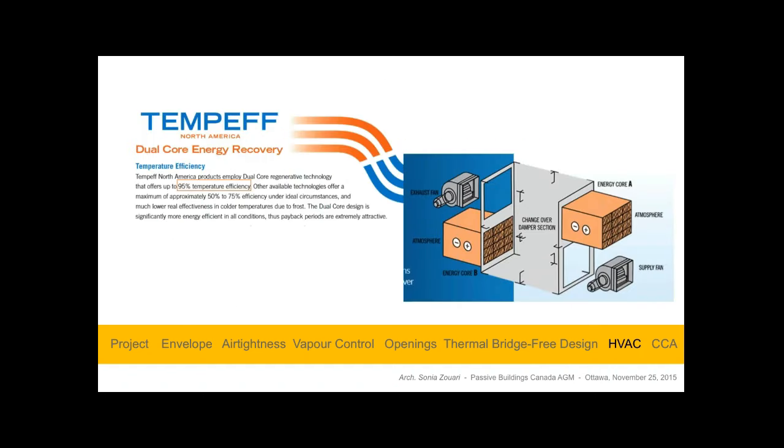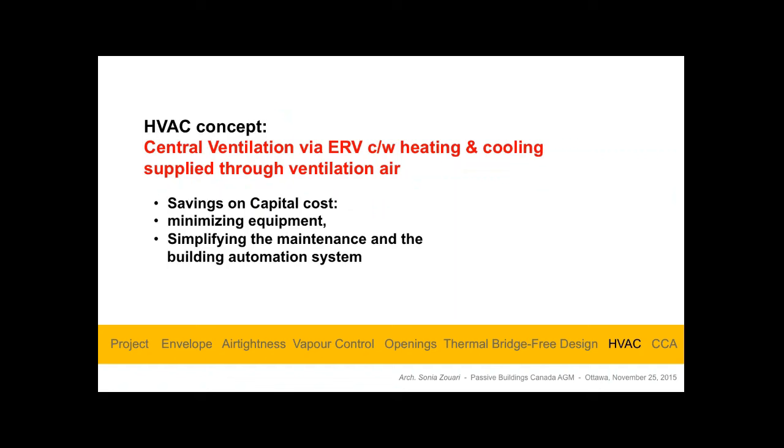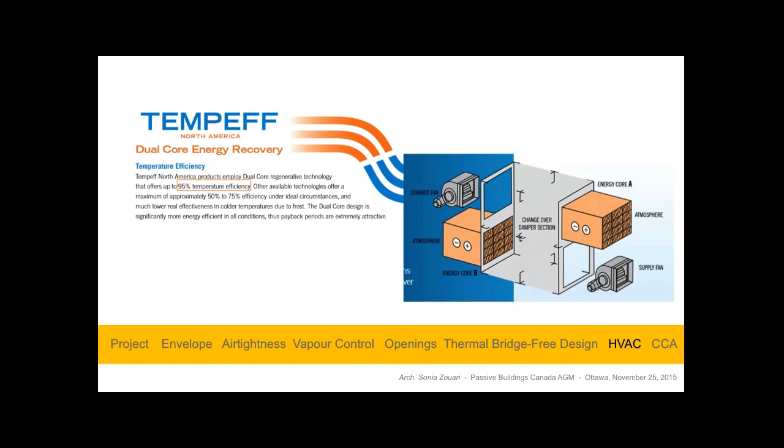So we considered ventilating through a central ERV located in the basement, and supplying heating and cooling through ventilation air with a subsoil glycol loop for several reasons: saving on capital cost, minimizing equipment, and simplifying the maintenance and the building automation system. Our mechanical designers selected the state-of-the-art of ERVs in North America at that time. So we're considering the Tempeff FRG 1200 with a claimed efficiency of 95% and dual core energy recovery.